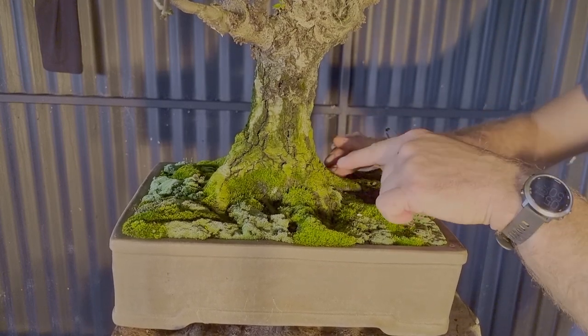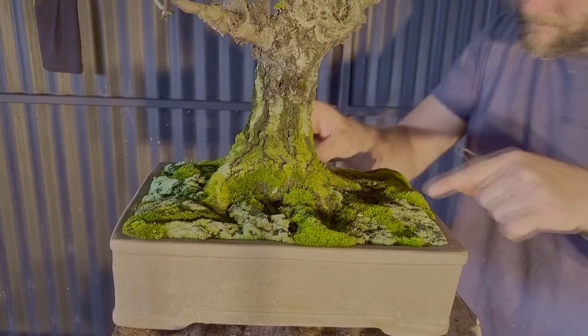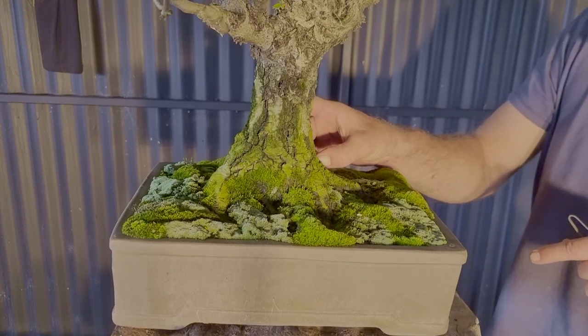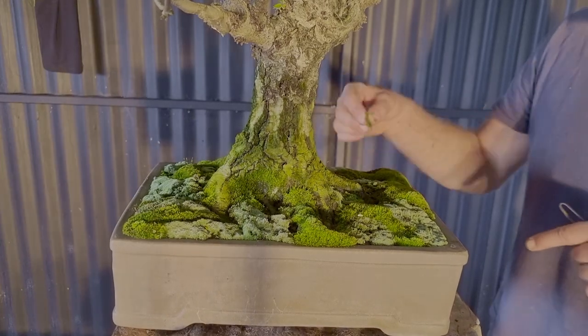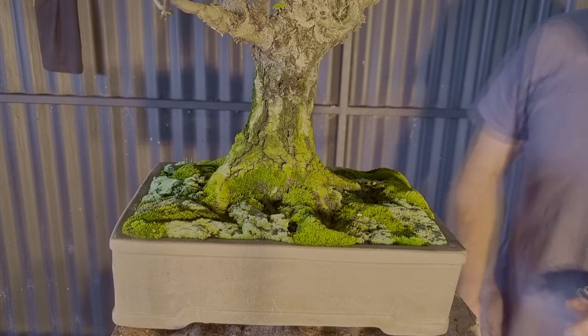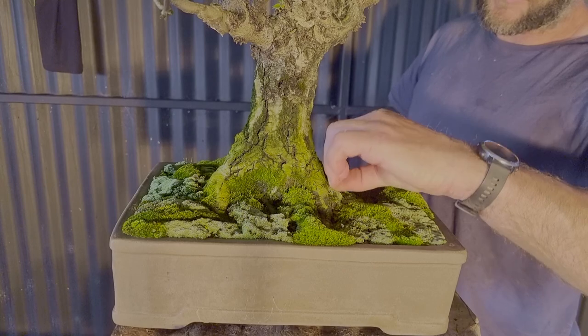Hi. Oh, you're not going to say hi to Andy? Oh, Andy. Hello, Andy. How you going? Good, how are you? Good. We're just cleaning up the base of this tree.